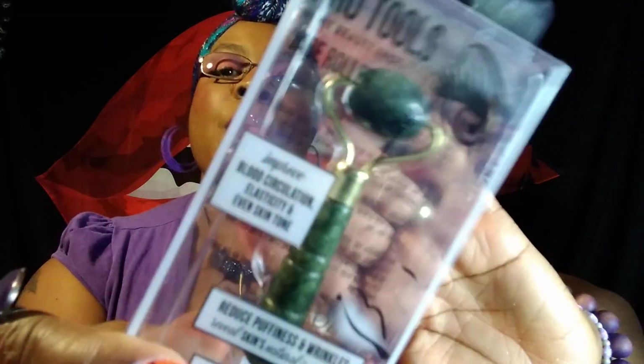Then I found this Pro Tool Jade Roller, okay? It's for blood circulation, elasticity, and even skin tone. It reduces puffiness and wrinkles in your skin, in your face. You can see it has the eye. So if you have wrinkles or puffiness under the eyes or darkness, or wrinkles around your mouth area, they say this tool is going to work for that. So let me take it out so you guys can actually get to see it.